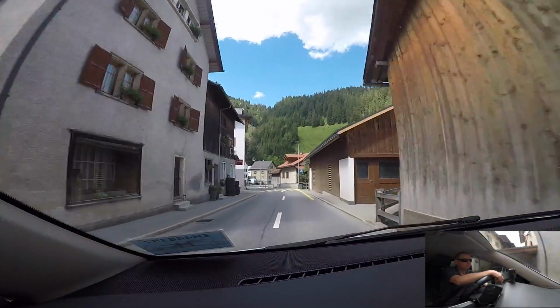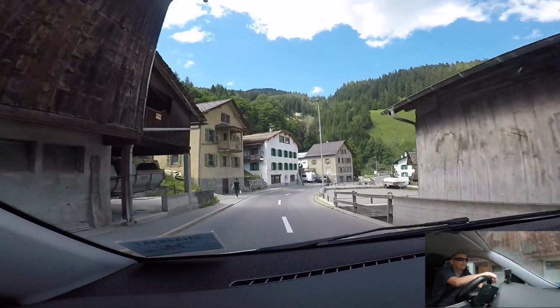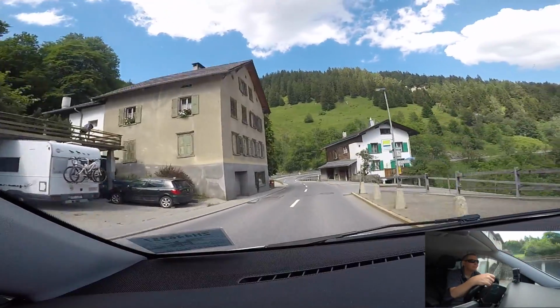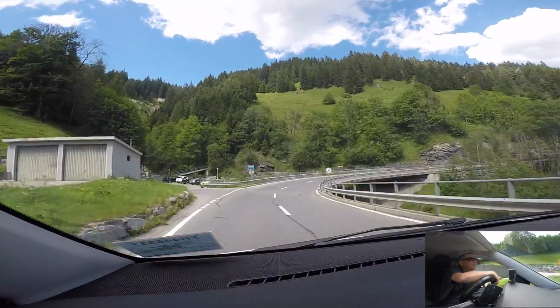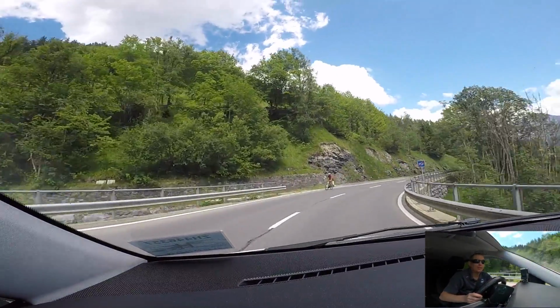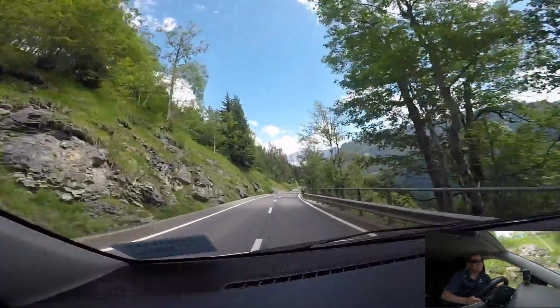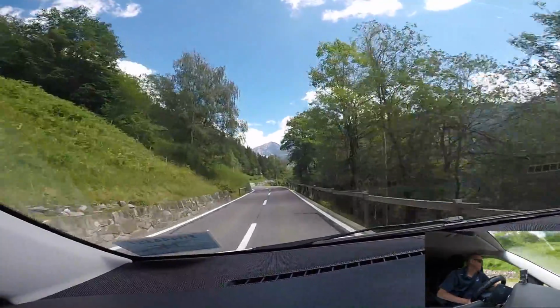Excuse me. All these little turns. And how far are we now? That sign there said 12k. In 700 meters, keep right on to Frauentobel. We've done 3k. That story took 3k.